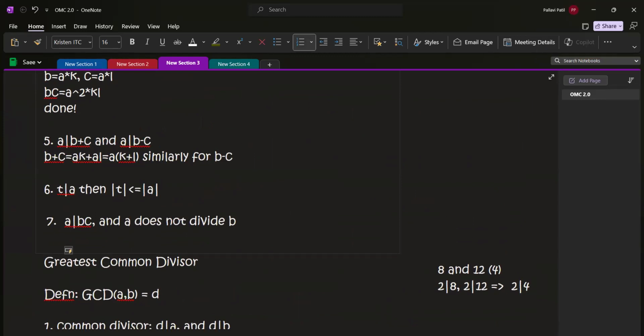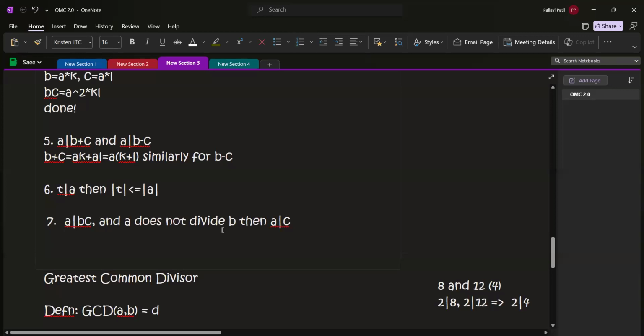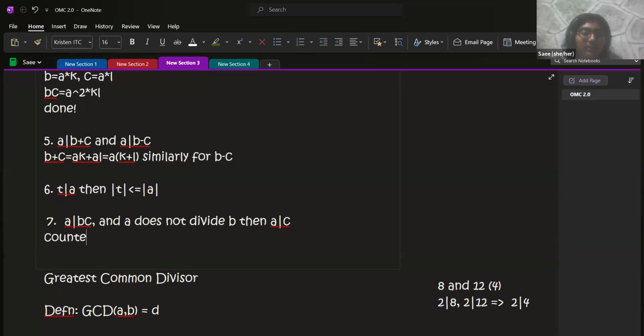A divides C, I guess. Okay, that's wrong. We can only say this when A and B are co-prime. So I can give a counter example. Yes, give a counter example.